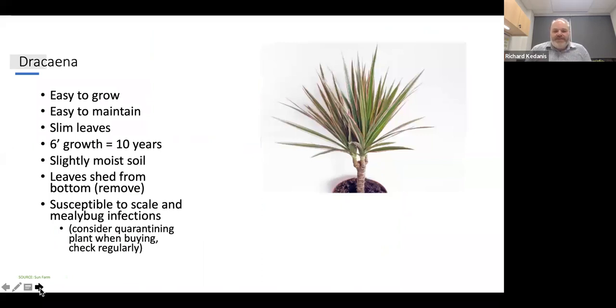Dracaena. So this is the wild child of the houseplants. It's easy to grow. It's easy to maintain. It's got slim leaves, and it's actually pretty quick growing for a houseplant. It grows about a 6-foot length in about 10 years. So that goes from tabletop to floor model. And this sort of is a plant you would add to your jungalow if you're doing more of those, where you want to do an intensive planting of container plants inside your home.